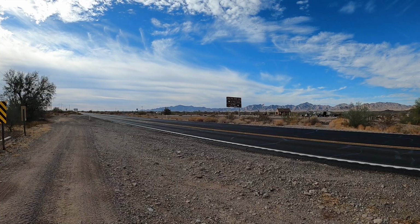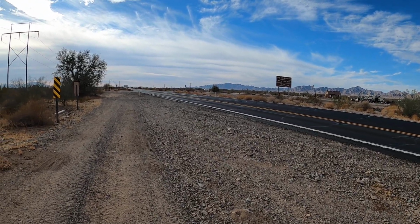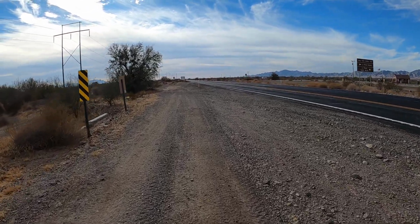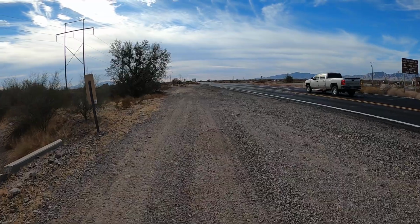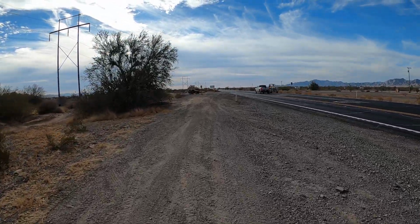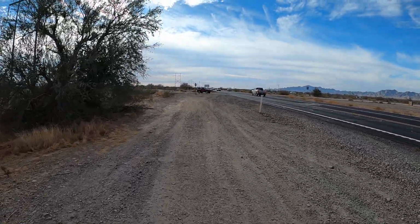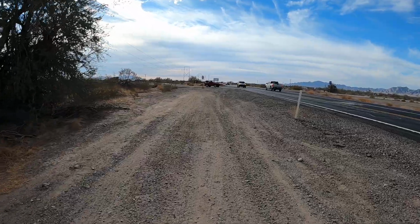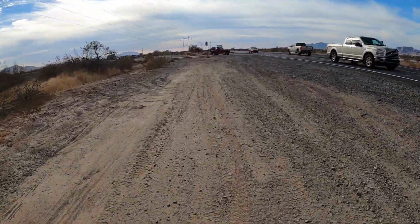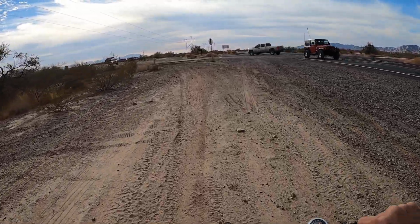This is the sign for the entrance. I'm on the gravel on the side here. Just a lot of traffic on this road. I don't want to get hit, so I'm going to get started here and kind of stay up to the side. It's a little busier today, people coming and going. They have their little spurts of traffic here.